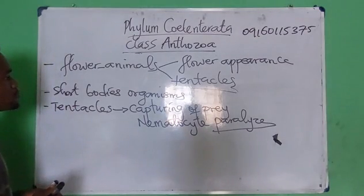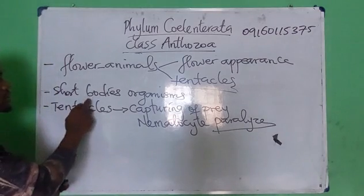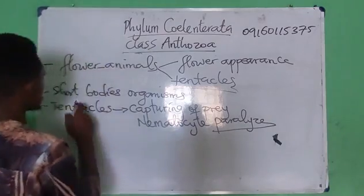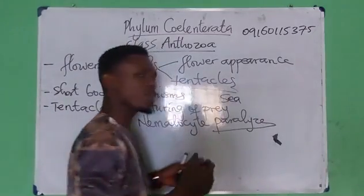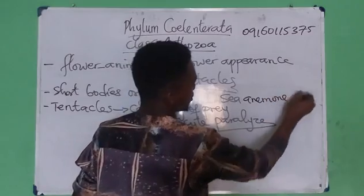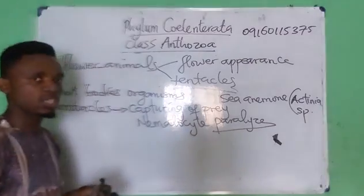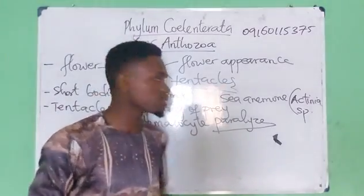A good example, please, is the sea anemone. In case they ask which of the following is an anthozoan, please, Actinia species is the sea anemone. Sorry, why am I saying sea urchin? Sea anemone. All right, please, sea anemones are called Actinia species. In case you are not given sea anemone, definitely you'll be given Actinia. Take note of that.